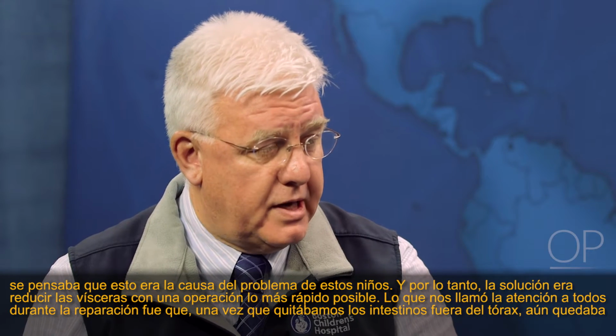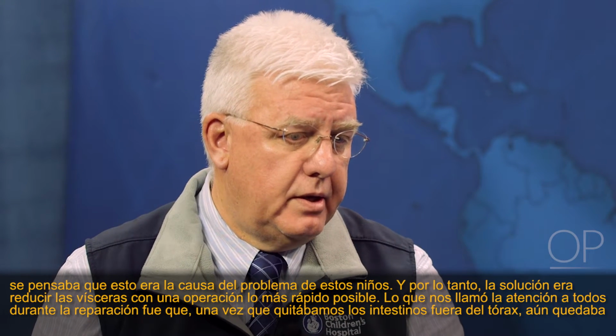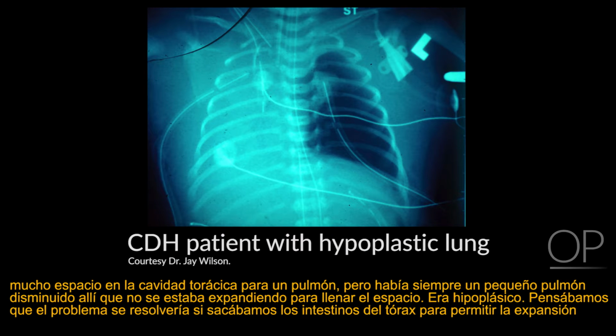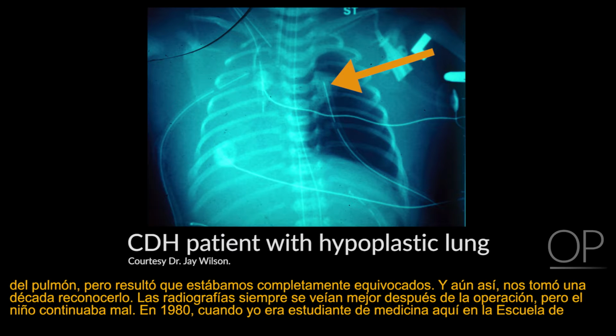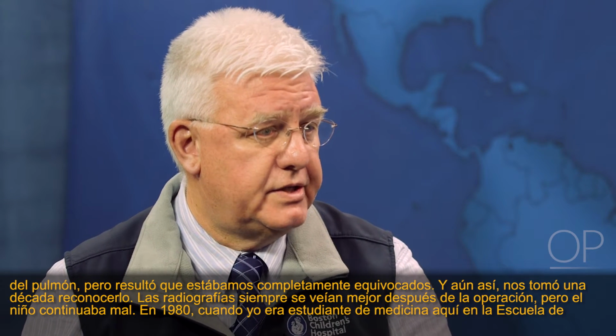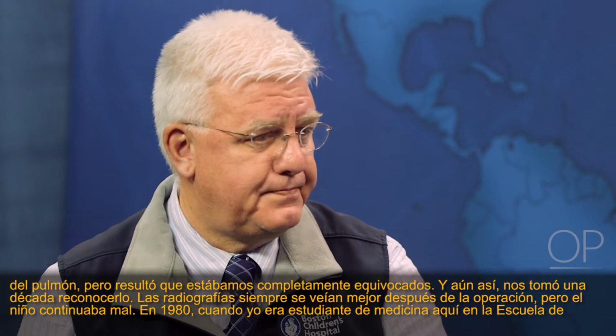What we were all struck by during the repair was that once we got the intestines out of the chest, there was still a lot of space in the thoracic cavity for a lung, but there was always a diminished little lung there that wasn't expanding to fill the space. It was hypoplastic. So the presumption that taking the intestines out of the chest to allow the lung to expand was going to solve the problem was staring us in the face as not true. And yet it took a decade for people to recognize that. The x-ray always looked better postoperatively, but the child still looked poor.